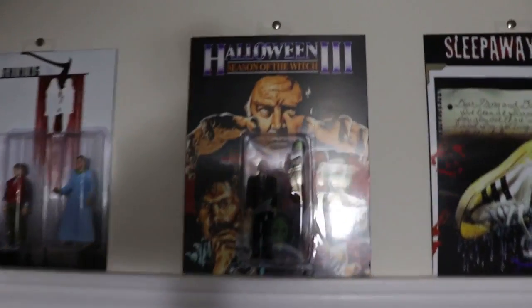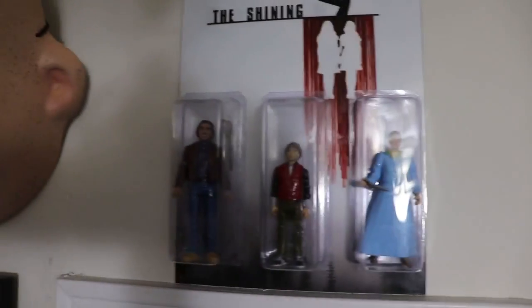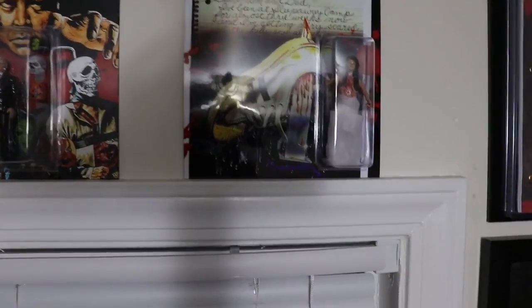I'm a huge Halloween 3 fan, obviously. The Shining. And then I got Sleepaway Camp. He threw that one in for me. I've got her covered up because I've got kids in and out of this office, and I can't have figures with little penises hanging around.